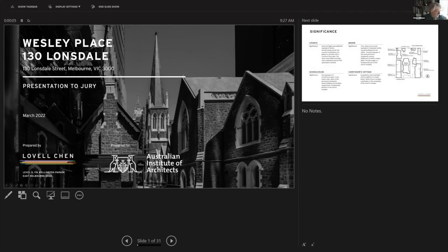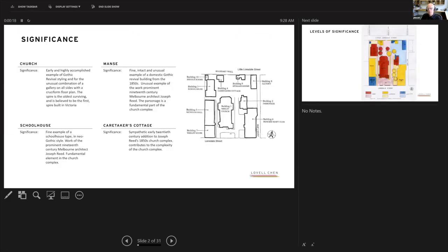Good. We can. This is the Wesley Place project. It's a project undertaken by COX Architects and Lovell Chen, Lovell Chen being responsible for the conservation works that occurred in the place. It's a project that we've had a very long association with. I look back in our files. We started in 1993 dealing with Parrot Lyon Matheson when they were advising the Wesley Church.